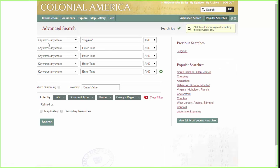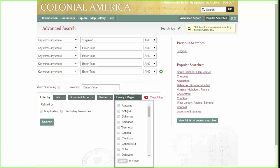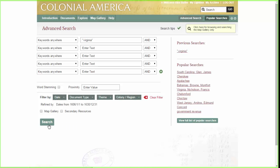Alright, and that will take me to the advanced search page. And you can see here that we can combine search values, we can stem our search values, enter a word proximity, we can filter by date, document type, theme, and the colony and region that the documents apply to. But what we're going to do is just refine by date. So I'm going to refine by 1606 to 1630. Run a search. So we're just running a search for Virginia based on those dates.